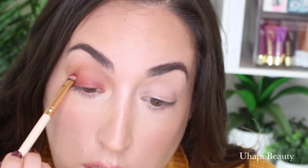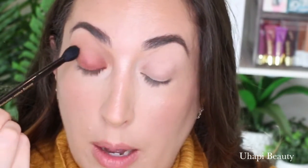I'm bringing it up just to kind of meet that crease color a little bit, and then we're going to start blending the two shades together. So with a clean blender brush, this is the Lancome number 17 again, I'm just going to very, very, very gently just kind of wisp those colors together, the crease color and the red color. Just barely, barely, barely. Because I want more of the intensity at the bottom lash line, and then for it to just blend very gently up into the crease.